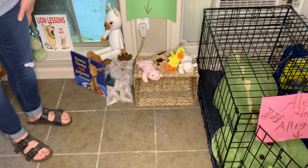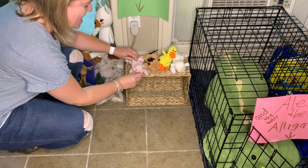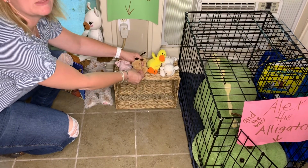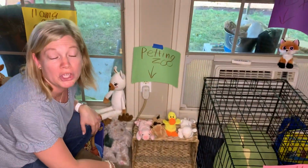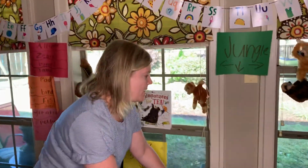Oh, but then we come over here and we've got some friends that we could pet. This is one of my favorite parts of the zoo. We can see the piggies and sometimes there's a horse. I will pretend like we're feeding our horse, and we've got a duck, quack, quack, quack. Oh, and the sheep are always so cute. All right, let's move on from the petting zoo.